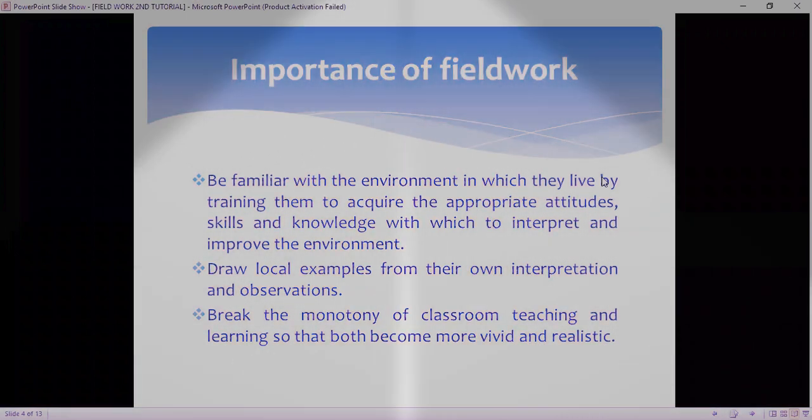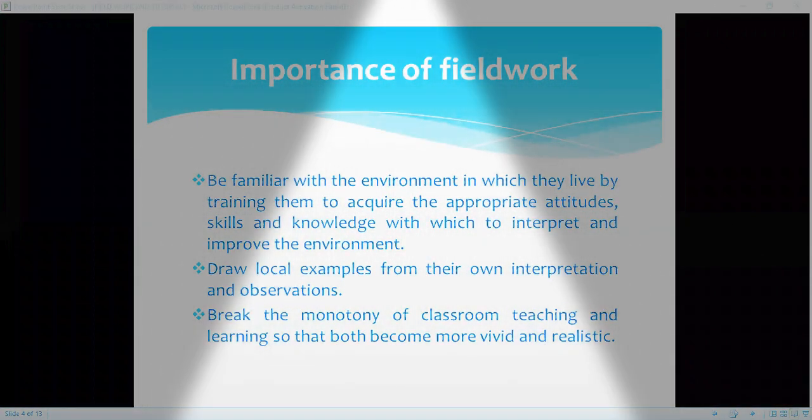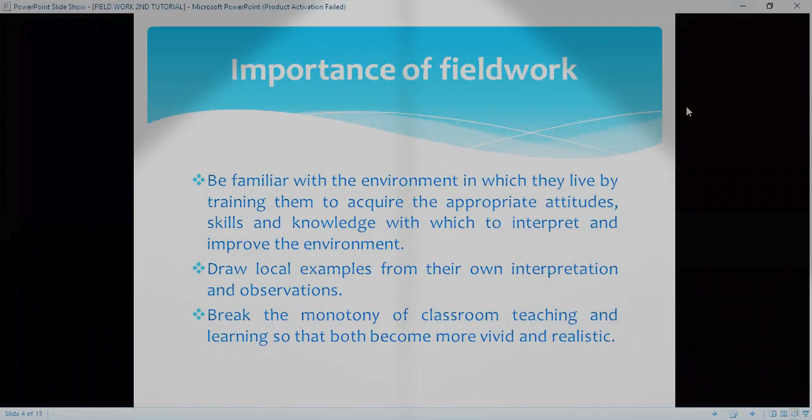You go from the class, you get involved in activities. Are we together? You get involved in activities like this, what you've learned in classroom, you're now in a position to see how they're done and apply them, and most likely you are actively involved and it's rare even to fall asleep. So ladies and gentlemen, that is the importance of fieldwork.